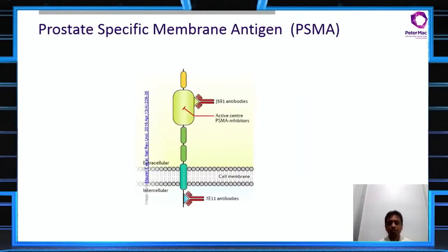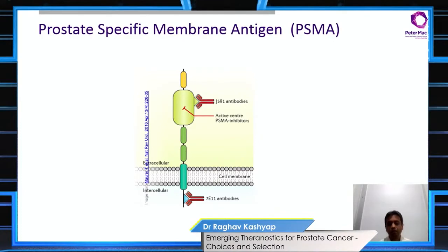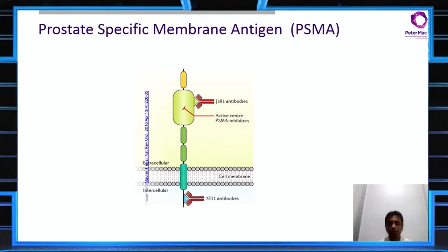Prostate specific membrane antigen, or the PSMA molecule, is a cell surface molecule which has enzymatic activity, and several tracers have been developed to target the PSMA molecule. The first tracer which was developed was the 7E11 antibody. This unfortunately was targeting the intracellular component, and was not very successful unless you had necrotic or dying cells wherein it can bind to the intracellular component. But recently there has been development of targets to the extracellular component, such as the J591 whole antibodies, and the development of small peptide molecules based on urea, such as the PSMA molecules.